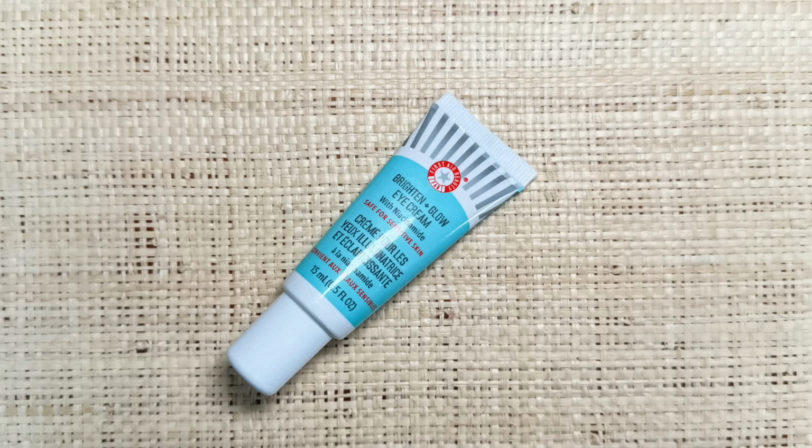And then to brighten up my under eyes, I'm going to use my First Aid Beauty Bright and Glow Eye Cream, which is one of my favorite products. This also has niacinamide in it, and it has a glowy agent just like the bronzing drops, but these aren't bronzy. So it just brightens up the under eye really nicely.